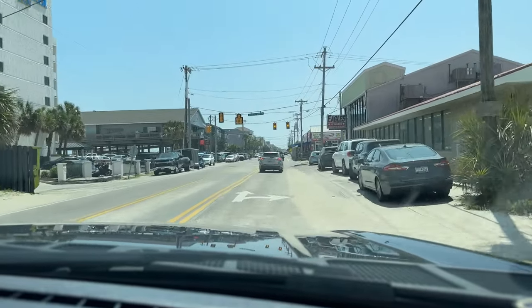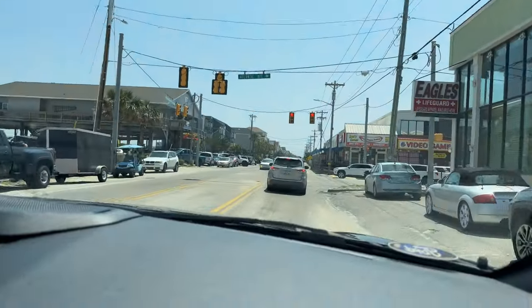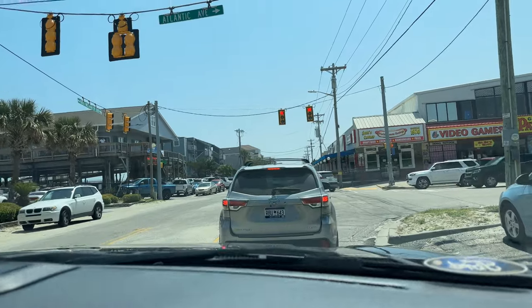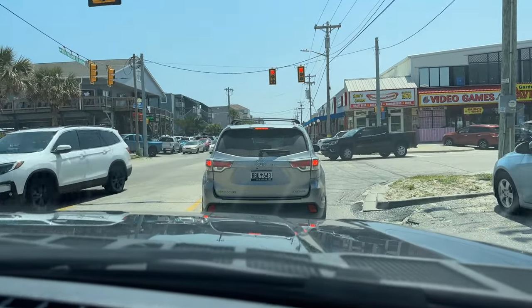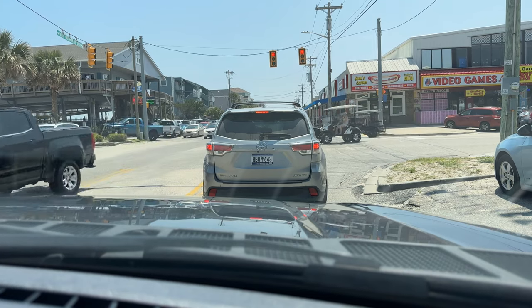How much battery do we have left? Nine. Alright, so we could go straight down to Garden City, but we're going to make a right instead.